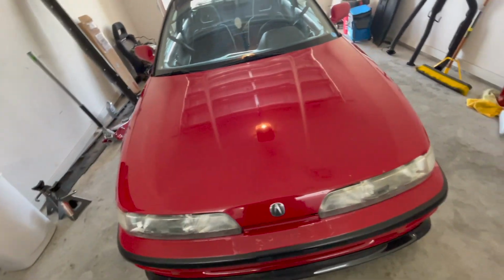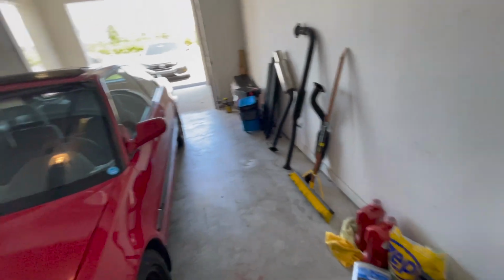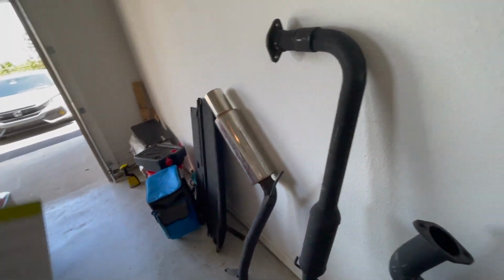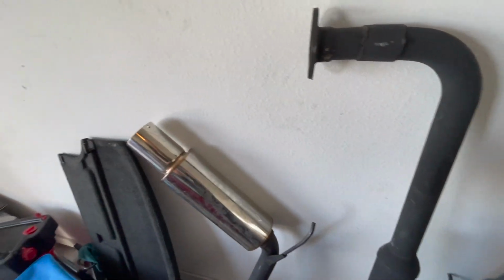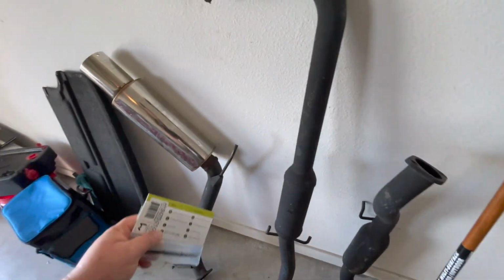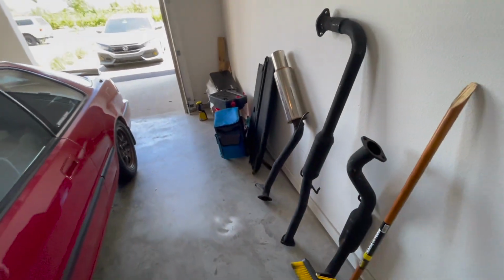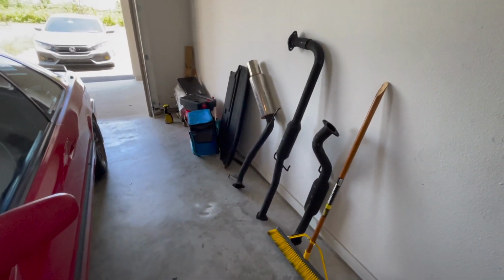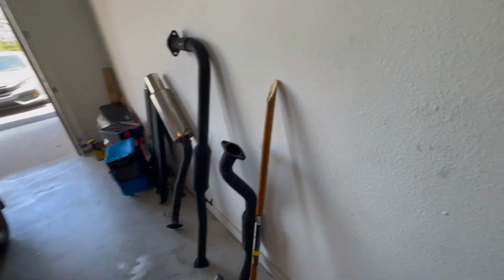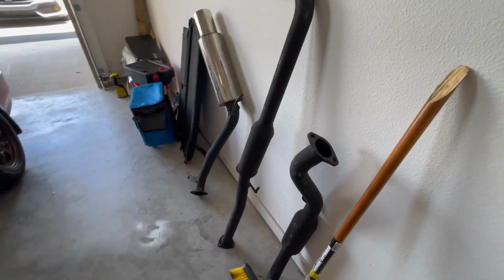So anyway, also back from the meet, my boy Jonathan from Acura Honda Classic hooked me up with this HKS exhaust, which we will be trying to install later. I don't think we're going to try to get it on today. We're going to try to get that on in the future, but I can't wait to try that out. I'm going to clean the exhaust up a good bit before we try to mount it up or anything.